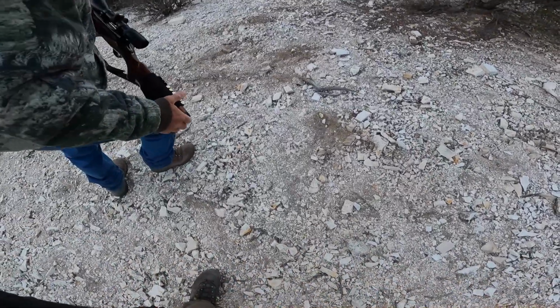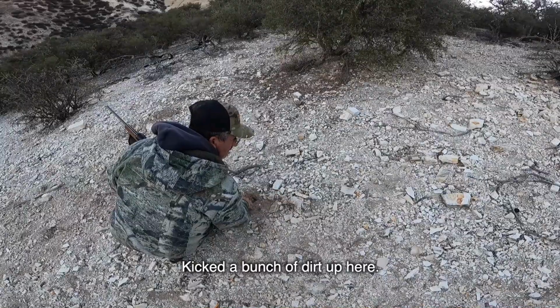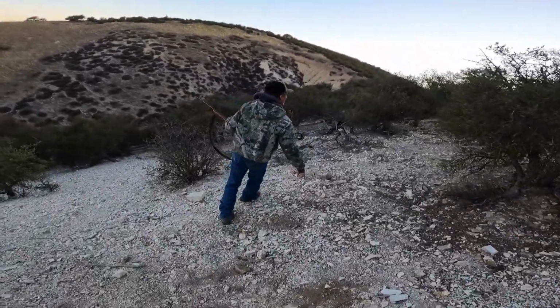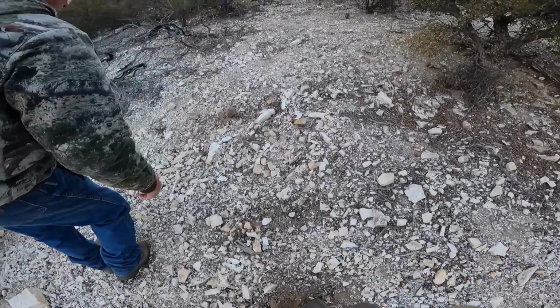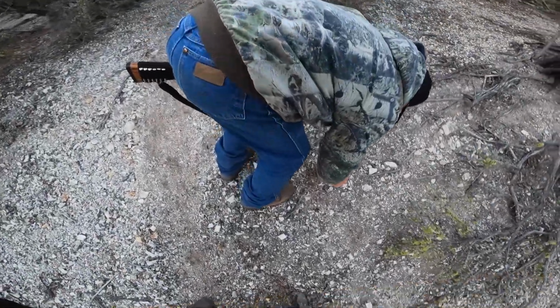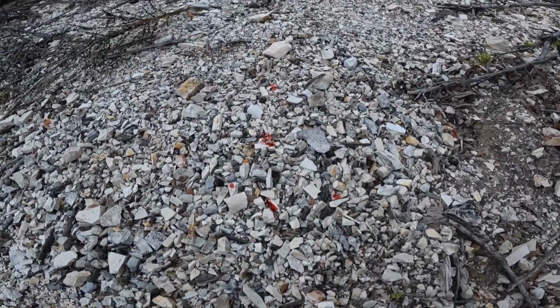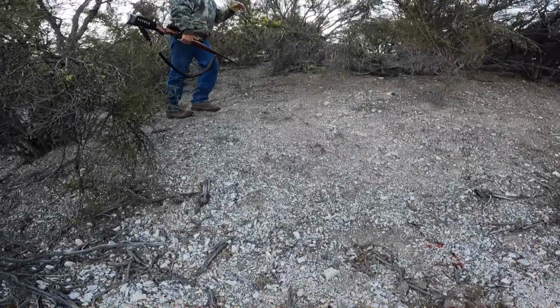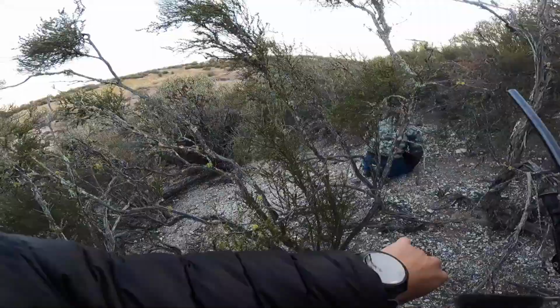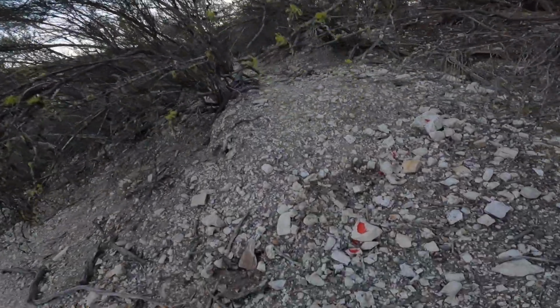Might not be the bullet though. See how it's all powdery? Uh-huh. Kicked a bunch of dirt up here. Oh, yeah. I thought he went up here. It sounded like he died, but more blood? He did. You found him? We'll just get to him.